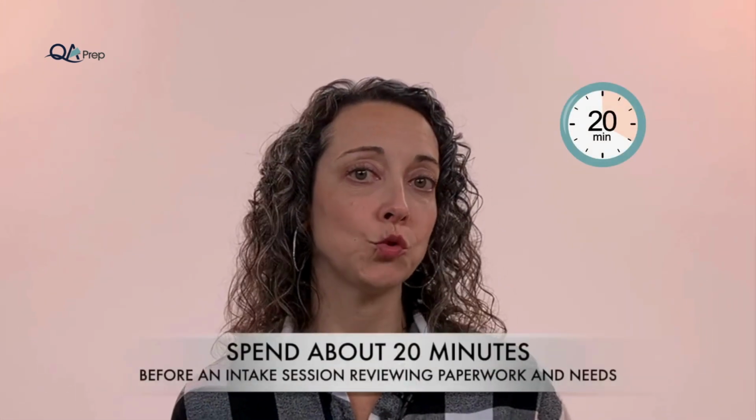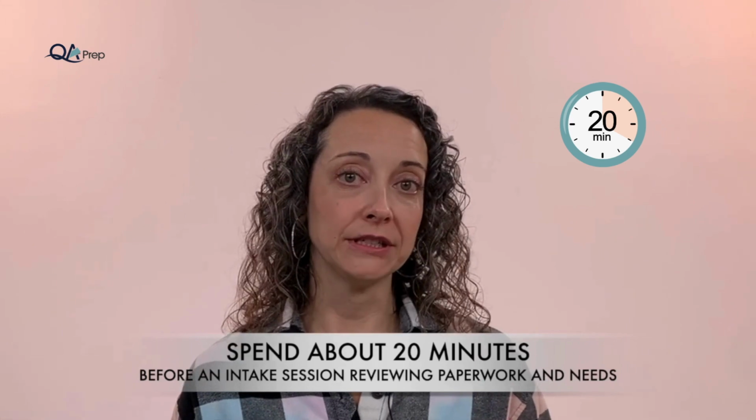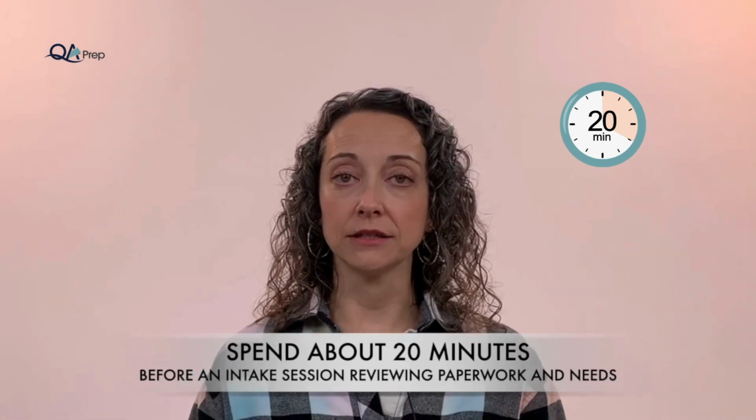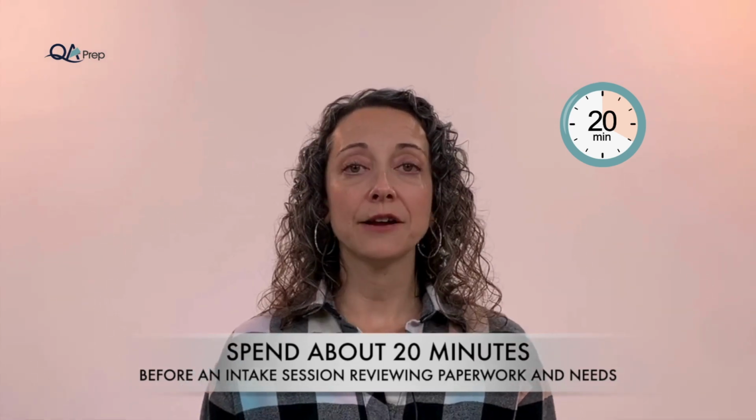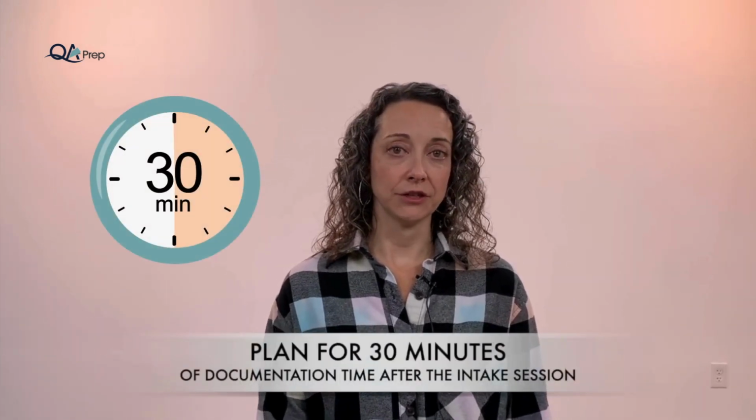Realistically, aside from typical scheduling stuff and sending emails, you'll probably spend about 20 minutes ahead of an intake session reviewing their documentation, making sure that their paperwork is completed as much as possible, and reading through what they've said they want to work on with you. Then you'll do your intake session and probably do a little bit more paperwork during that time. And then after the intake session, it's realistic to plan for about 30 minutes of documentation time.